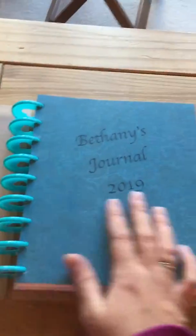Hello, ladies and gentlemen. This is a quick flip through of the journal that I've made for my niece, Bethany, for next year for Christmas. So, here goes. We have a plastic front cover that is protective.